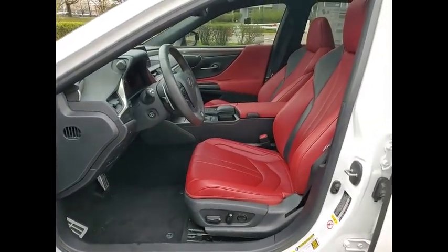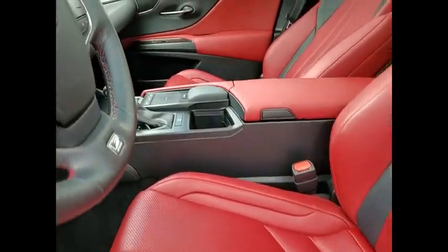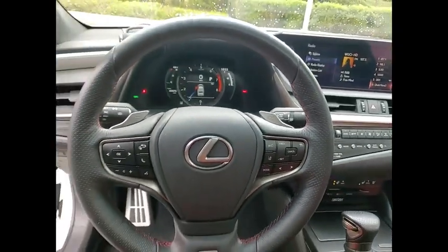locks. If affordable style and reliability are what you're looking for, this vehicle couldn't be more perfect. Drive it today.